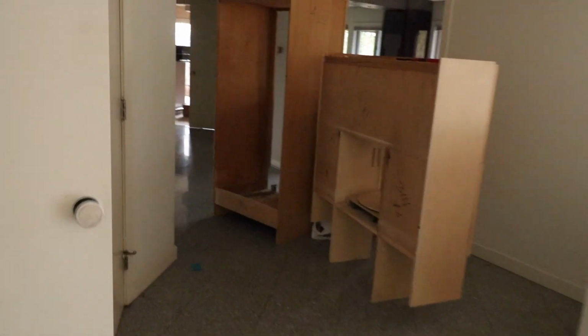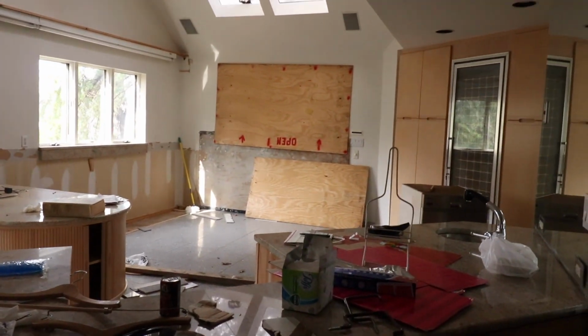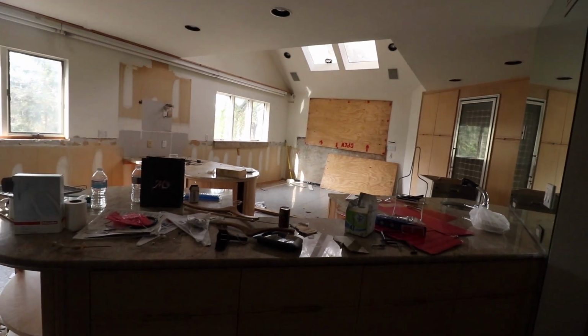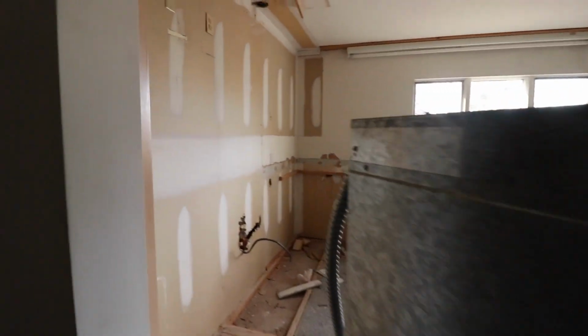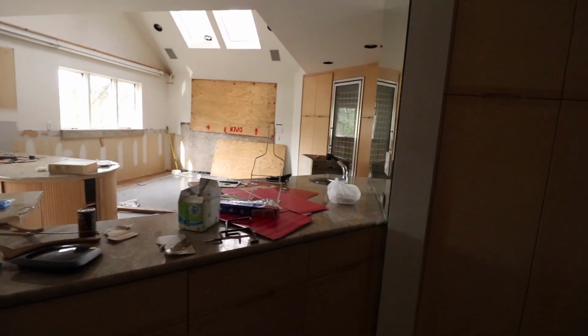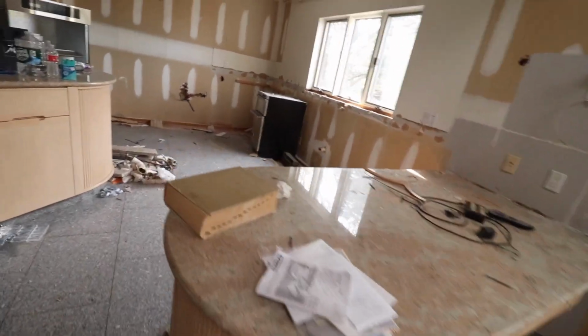Let's see if I can get a little closer zoom on that, but that is pretty cool. Alrighty, so I'm gonna make my way over to this section right here. I don't think I'm gonna need a light just because it's a little well lit. Here, the kitchen's a little stripped, but that's okay. It looks like they have a little boarding up the window over there, probably to keep people out. But overall, the kitchen is pretty gutted. So it makes me wonder if they basically up and left and just decided to sell it. They definitely have a little island.